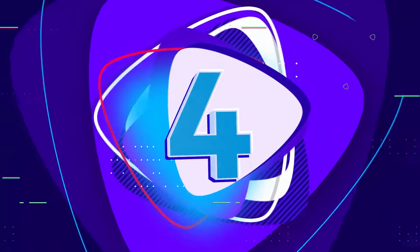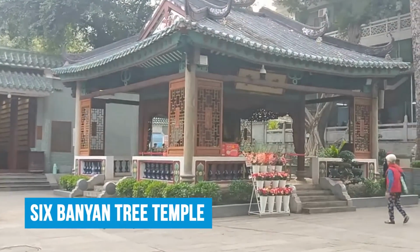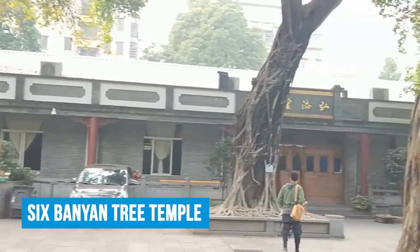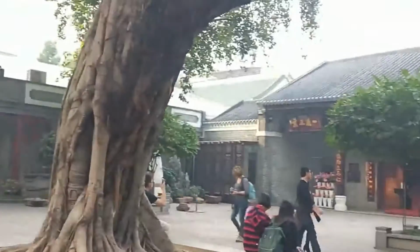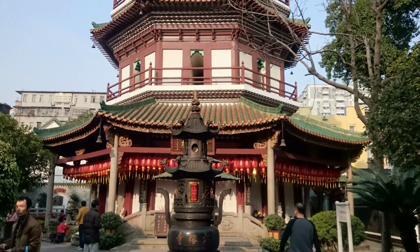Number 4. 6 Banyan Tree Temple. Guangzhou doesn't really revel in its history as much as it should. Few cities can claim to have influenced the world as much as Guangzhou, from gunpowder and fireworks to its immigrants who can be found in every far-flung corner of the globe.